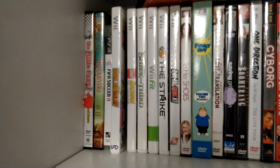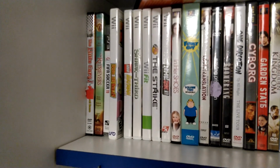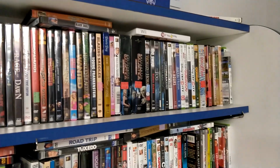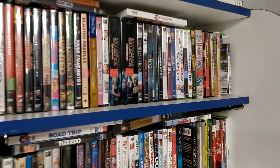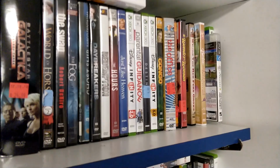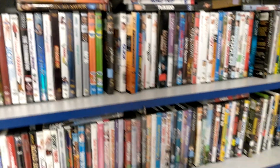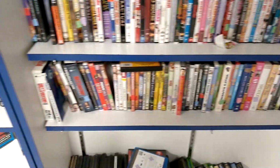But here you got your main event, it's your media section, all your DVDs. We start out with some Wii games up there. Nothing super interesting. Lego Batman's fine, I guess. All these games are $5, so it's got to be pretty decent for me to actually pick it up. But you had a couple other things there, and not a whole lot on the middle shelves here.